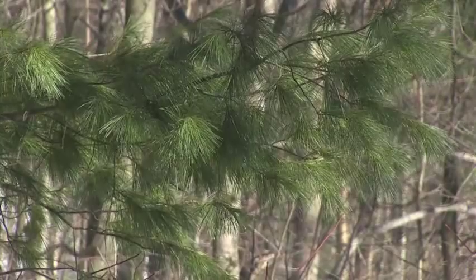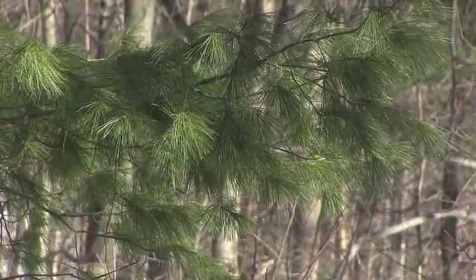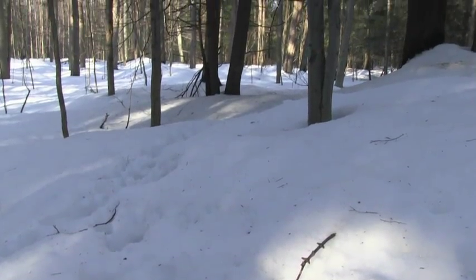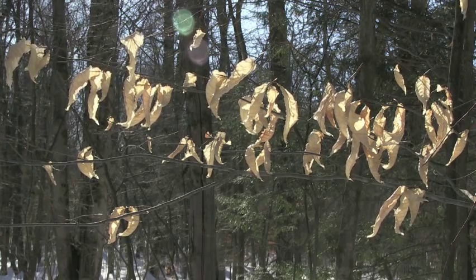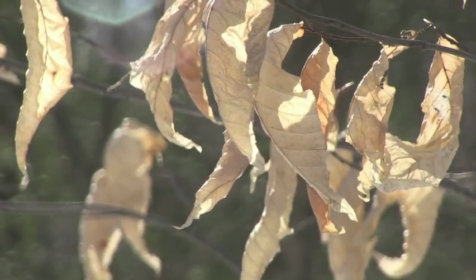Deer are an interesting animal in the fact that they are very adaptable. Actually, one of their preferred foods is white pine. Also, any of the herbaceous material on the forest floor. If they're really stressed, they'll eat almost anything, including beech. Beech is normally not on their list, but if they're stressed, they'll eat to maintain their nutrition.